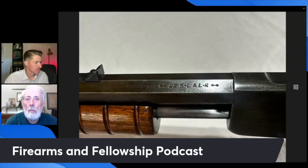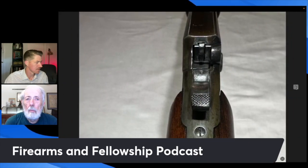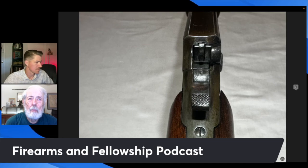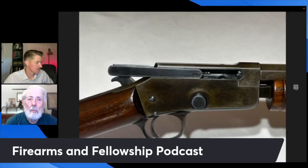So there you see 22 short, long, and long rifle. And back then, a knurled hammer like that took some time. That's what amazes me about these old firearms, is that it took real craftsmen to make these, and they're beautiful. Just a beautiful piece of history.